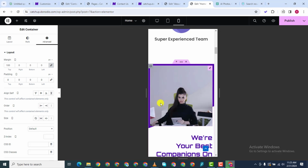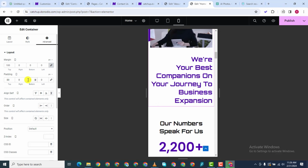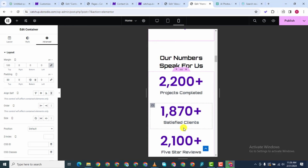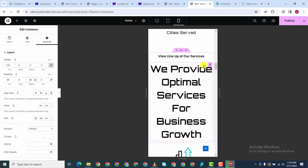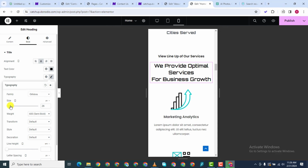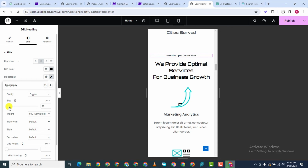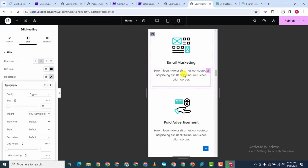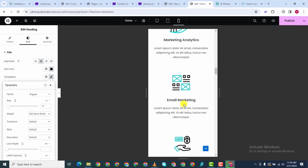And then the bottom padding for this, I'll remove it. But I'm going to add 80 on top, not 800. And I'm going to add 50. That is that. For this, I like them the way they are. This text on mobile is too big. Let me reduce this. That is that. Then for each of these, we can make them so that they don't take too much space.